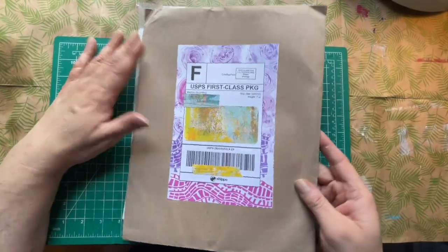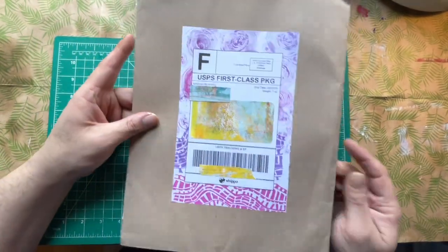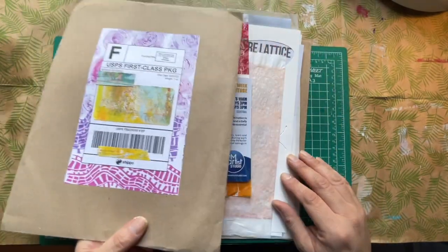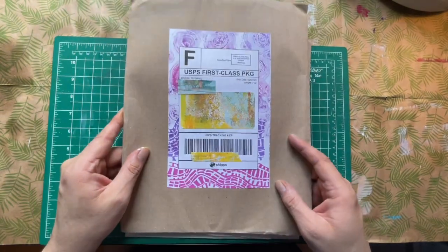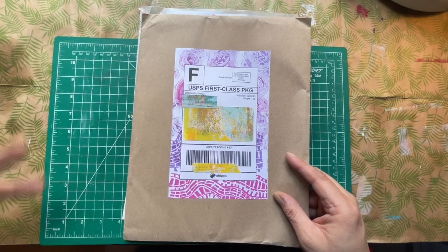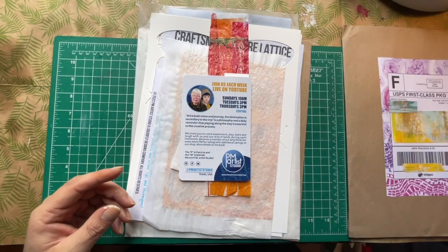This is the envelope they ship it in, and it's awesome. It's eco-friendly packaging, but it's really good. It's sturdy. All right. So I ordered some stencils, and when you order from them, they throw in a few goodies. So I'll show you the goodies first, and then we'll go over the stencils.